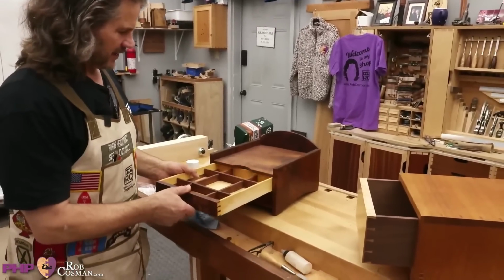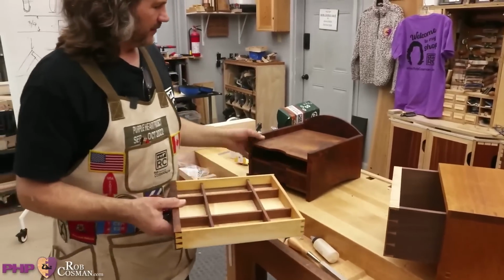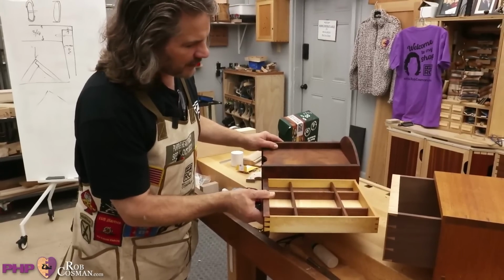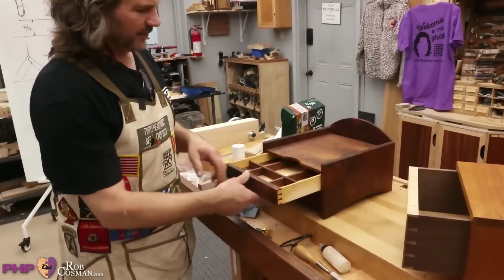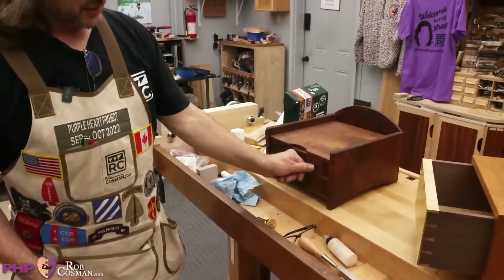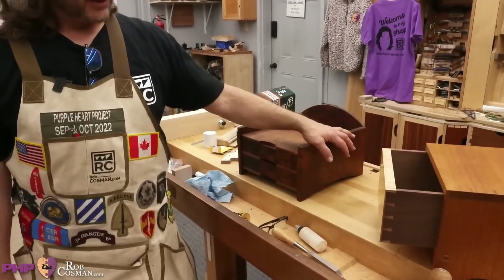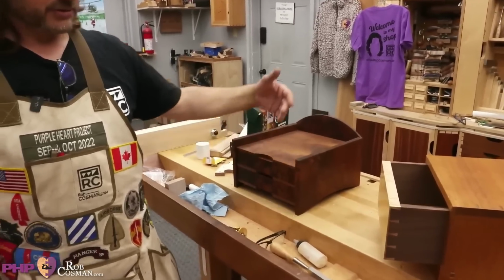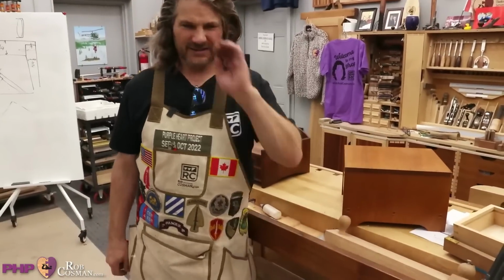So same situation. This is going to expand and contract. My drawers are probably 1/8 of an inch shorter than the hole. And because the stop goes up against the drawer front, then this is always going to be the same. That's not going to change. If the cabinet was made out of something stable like veneer over MDF or plywood, then you wouldn't have to worry about it. You could actually stop against the back of the drawer if you wanted. So the only time you have to take that into account is if your case is made out of solid wood.